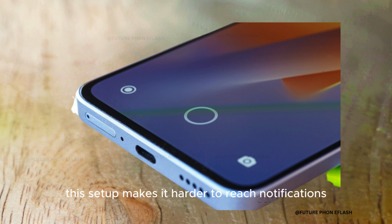Let's talk about a specific bug in the control center. We found not one, but two Wi-Fi calling tiles at the top, and guess what? You can't move or delete them. It's a small detail, but it can be quite annoying.